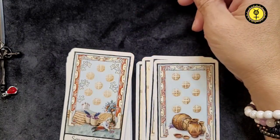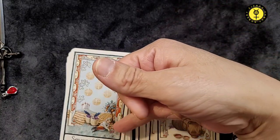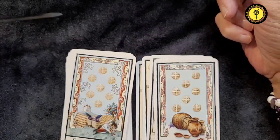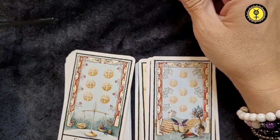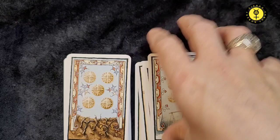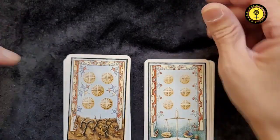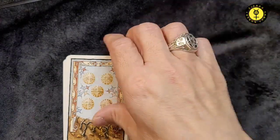Seven. He's over here focusing on this. Meanwhile, the crows are eating his crops. Six of Coins. Five. I didn't realize this was a pip deck, otherwise I would have done the side-by-sides. And the Five of Coins.